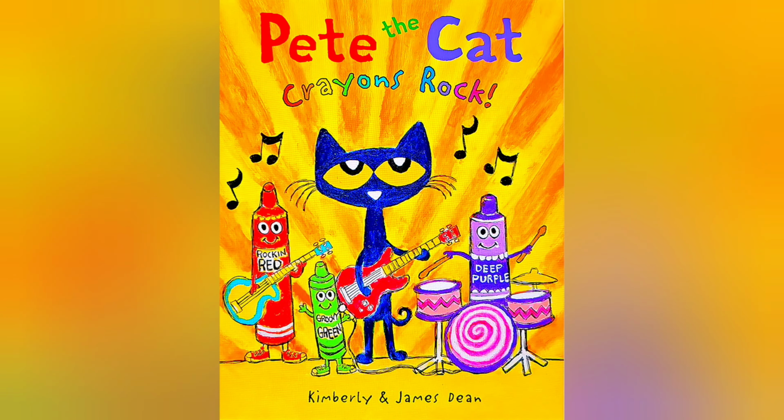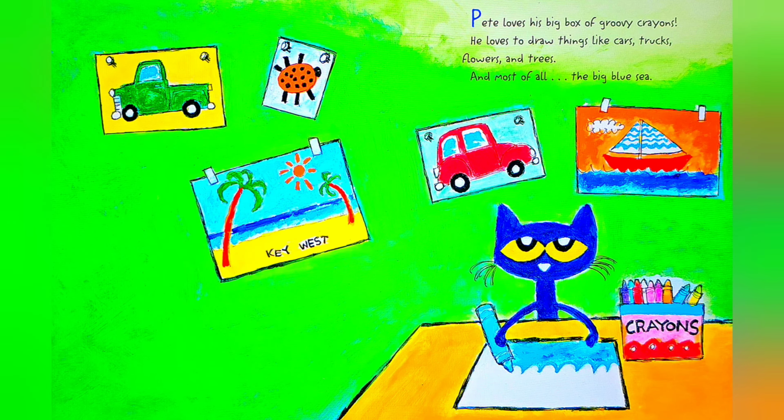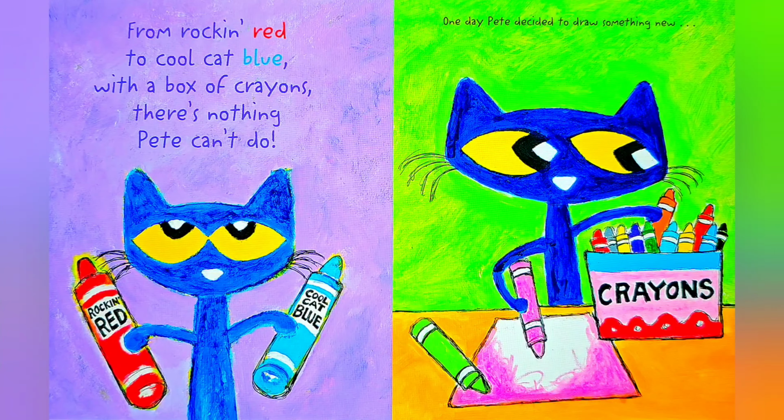Crayons Rock by Kimberly and James Dean. Pete loves his big box of groovy crayons. He loves to draw things like cars, trucks, flowers, and trees, and most of all, the big blue sea. From rockin' red to cool cat blue, with a box of crayons, there's nothing Pete can't do.